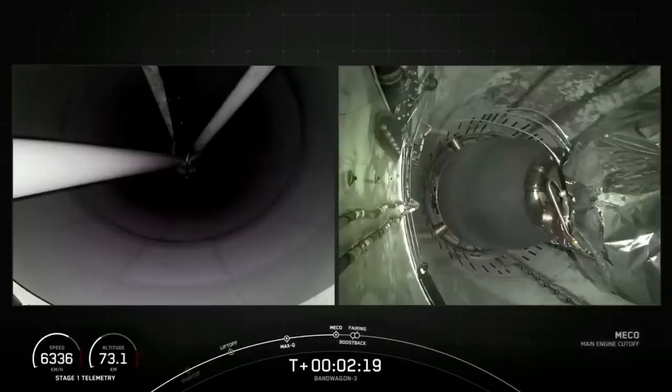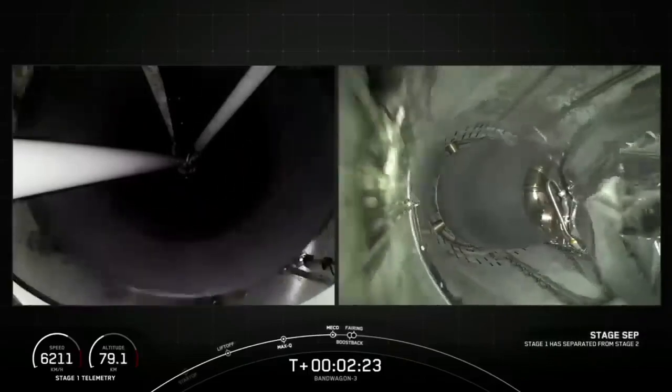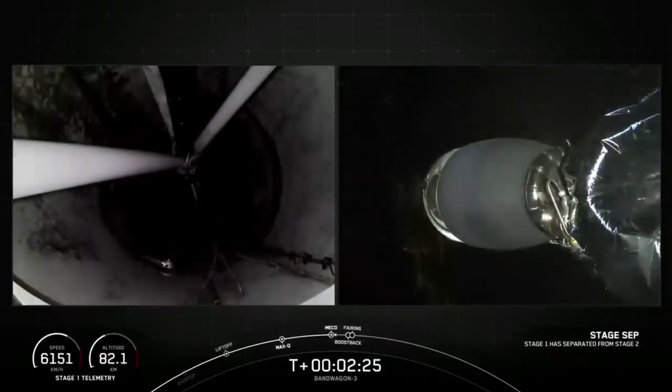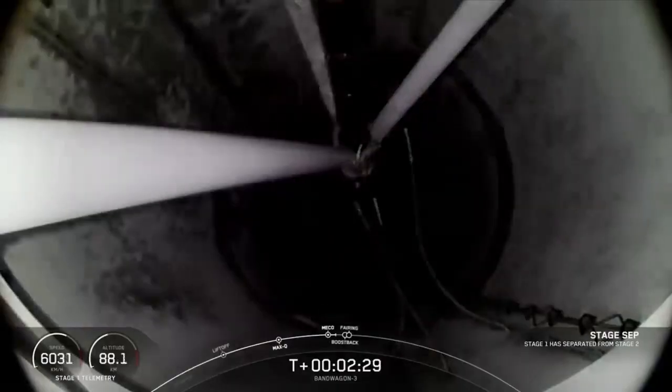Main engine cut off. Stage separation confirmed. MVAC ignition. Stage 1 boost back startup.